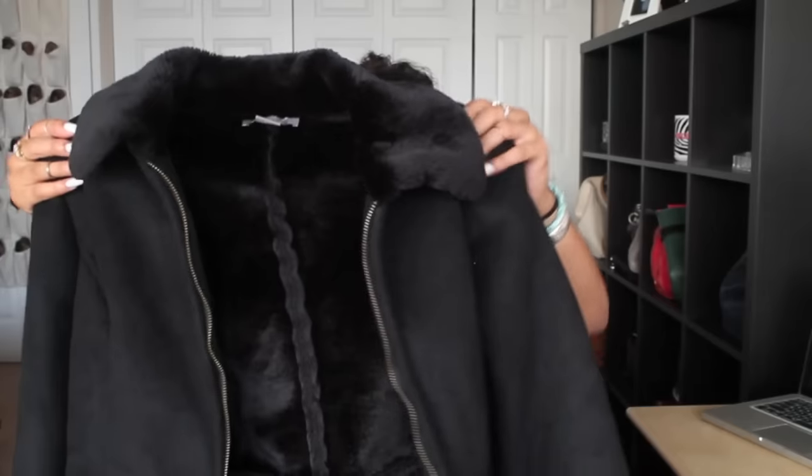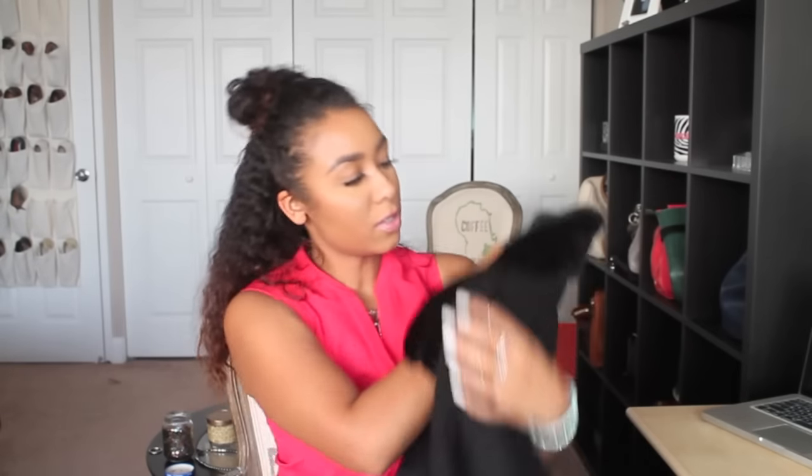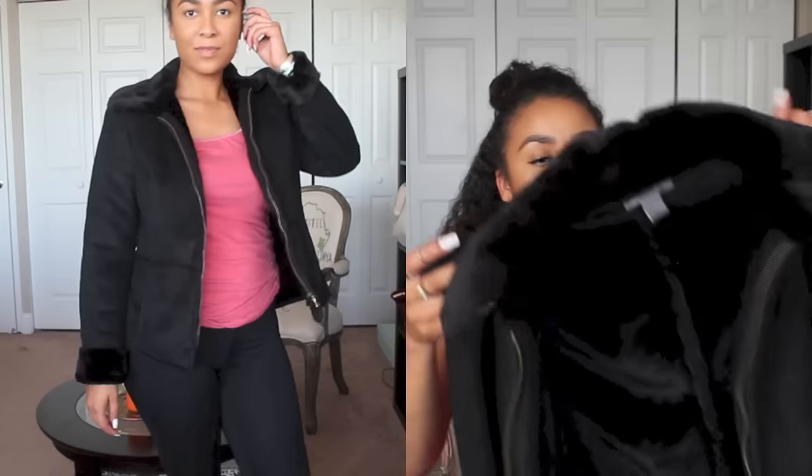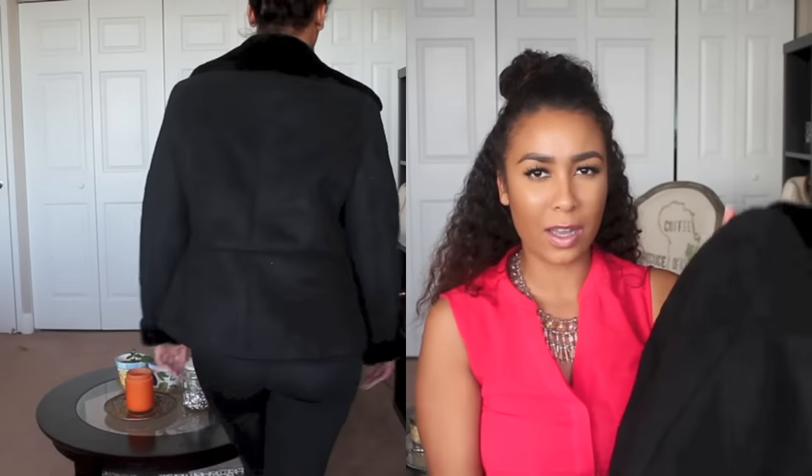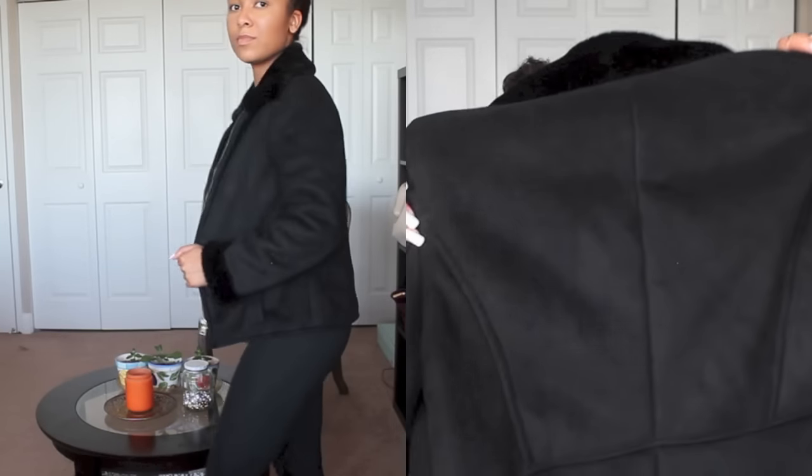It kind of looks like one that I bought before, but there's a little bit of difference to it. It is this black jacket, just like this. I'm in love. It is like another, is this suede? I love it. What is this material? It's like a suede-ish, it's not really suede, but it's supposed to kind of look like that, right? I have no idea. But I am in love.